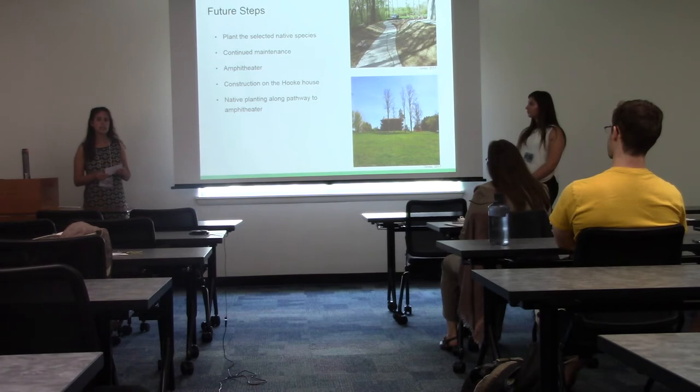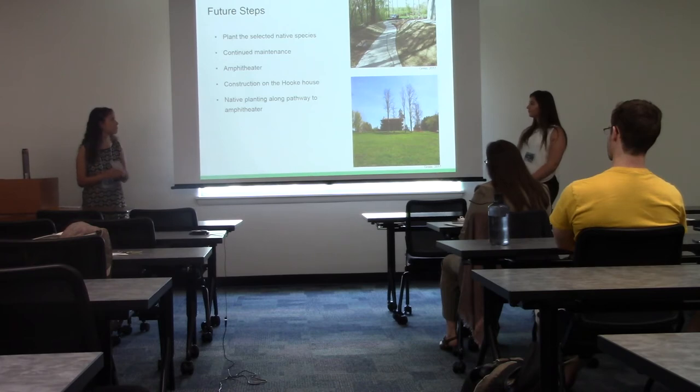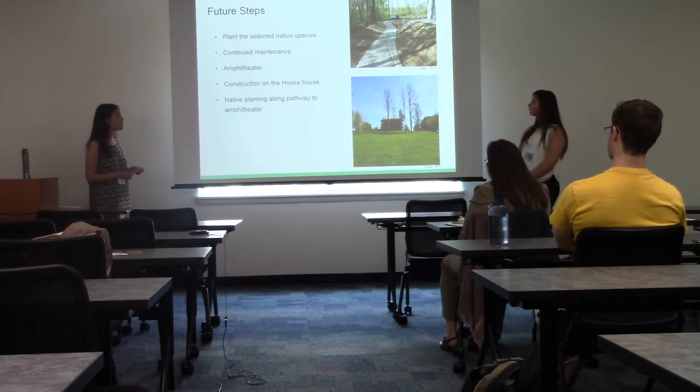Also, we were out there just this past week, and we saw that there's construction on the amphitheater and on the hook house, so that was really exciting to see and see all the progress that's been done out there. And when we went out there, we saw a future project for native planting along the pathway to the amphitheater, which is in the top picture. We thought it'd be really cool to incorporate a lot of our aspects into a new project with a different twist on it.